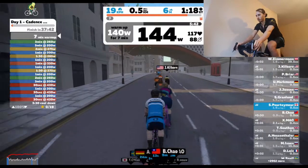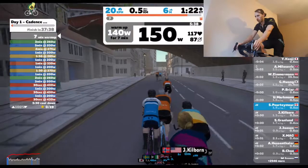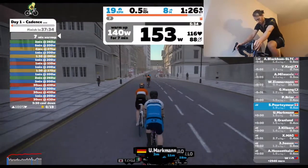So for the warm up, I'm just going to gradually warm up. I'm not going to try and make my cadence faster than I normally do on the warm up.